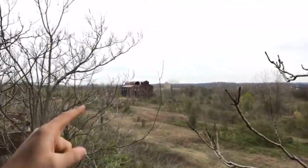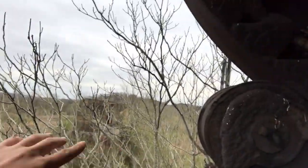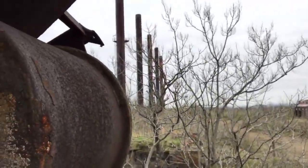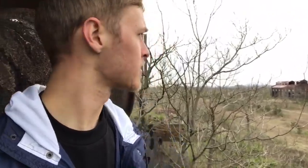Alright, so I think our next stop will be that building. We just went through all of this, and we came back through here. We got a good look in those towers. But anybody who's joining right now, we are at a TCI Steelworks. And TCI stands for Tennessee Coal and Iron Company. It's a really big hunk of metal.